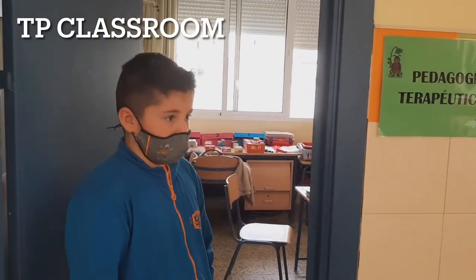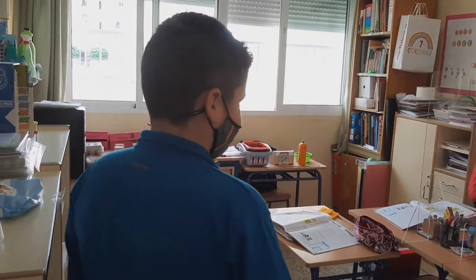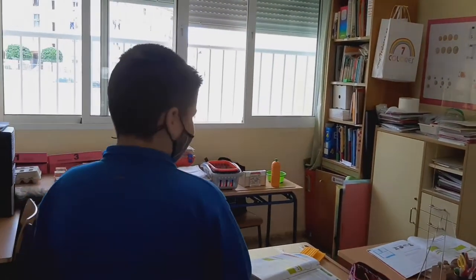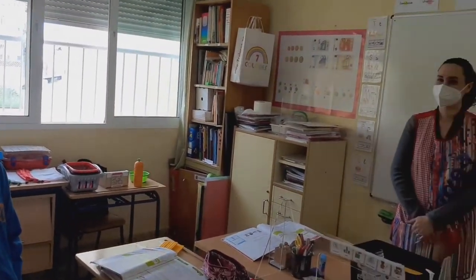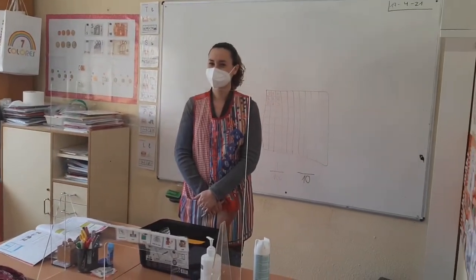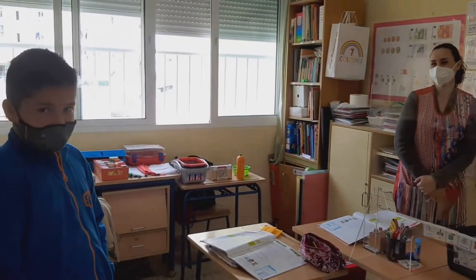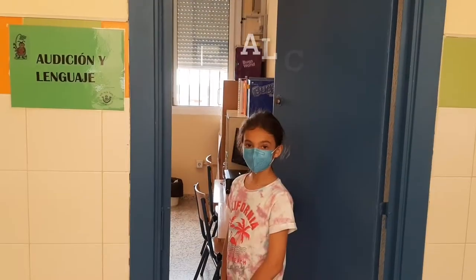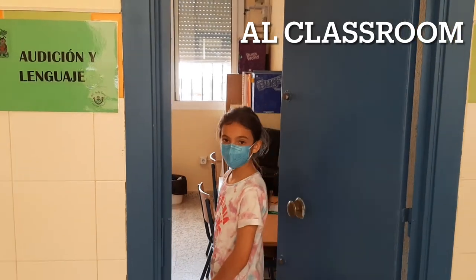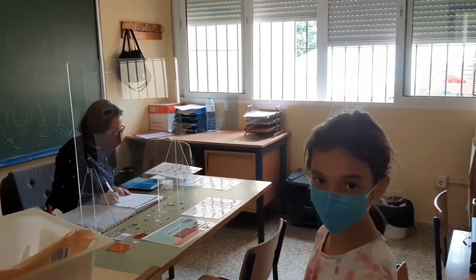In this room, the teacher helps students with their difficulties. In this room, the teacher helps students to use language properly.